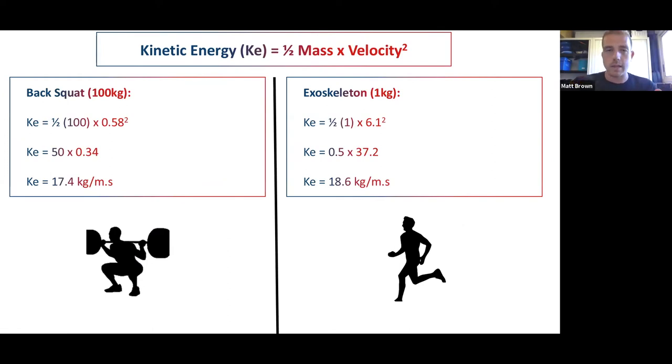Before I outline my study to you, I wanted to give you a little example of how exactly wearable resistance works in comparison to traditional S&C, so traditional weightlifting. If we take the kinetic energy equation, half the mass times the velocity squared, and look at a 100 kilo back squat carried out at 0.58 meters a second, which indicates roughly 70 to 80% of your one repetition max, that gives a kinetic energy of 17.4 kilograms per meters per second.